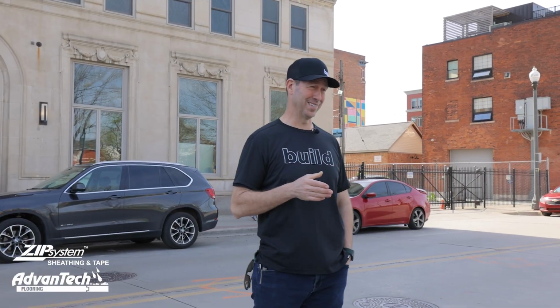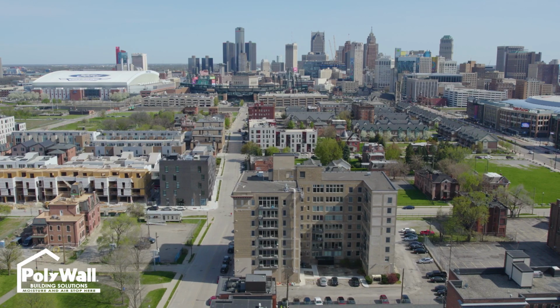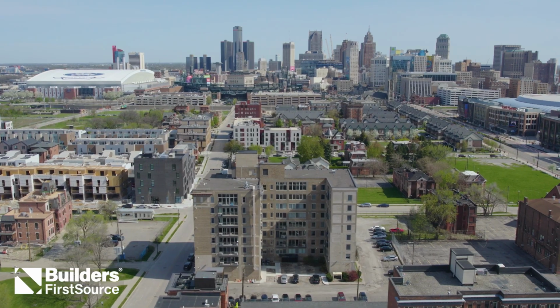Build Show's on the road today. I am right near downtown Detroit. In fact, Tiger Stadium is like 2 blocks away and the iconic GM building like right around the corner. This is a super cool old neighborhood.